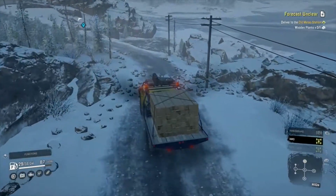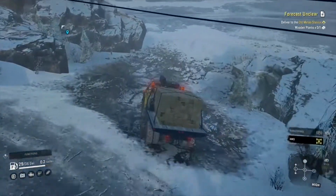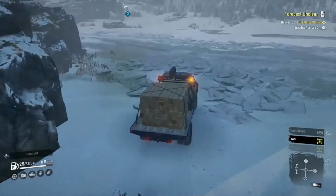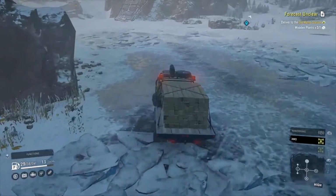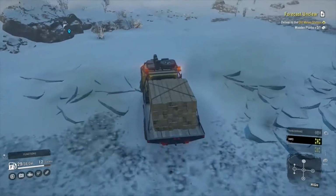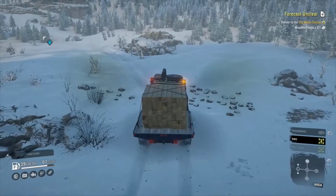Oh, slow down. You have repair points, but I don't want to use them unless I have to. Cracked, but it did not break. It works for me.